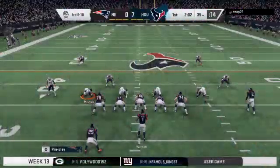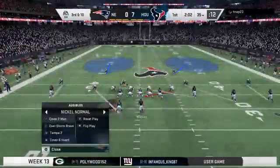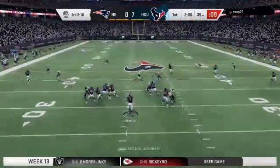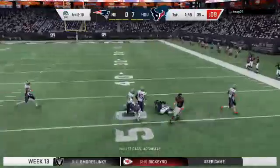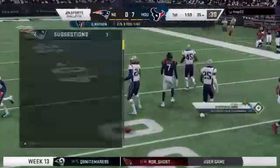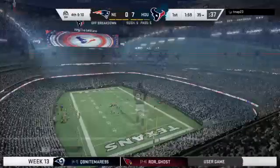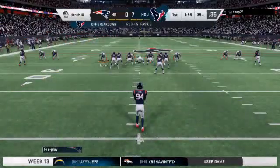They come up to the line now facing a 3rd and 10 after the incompletion. Out of the gun, Watson, and it falls incomplete after almost being intercepted. A pick there would have been great. The good news for the defense now, it's 4th down.